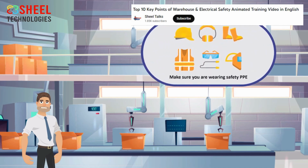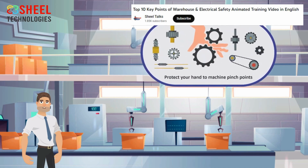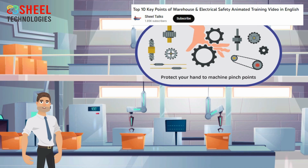Make sure you are wearing the appropriate protective clothing and equipment required for that machine, such as safety glasses, hearing protection, and safety shoes. Moving machine parts like gears, chains, belts and conveyor belts have pinch points, which can grab a finger or your flesh, causing injury. Machine guards should also be protected when working near machines.